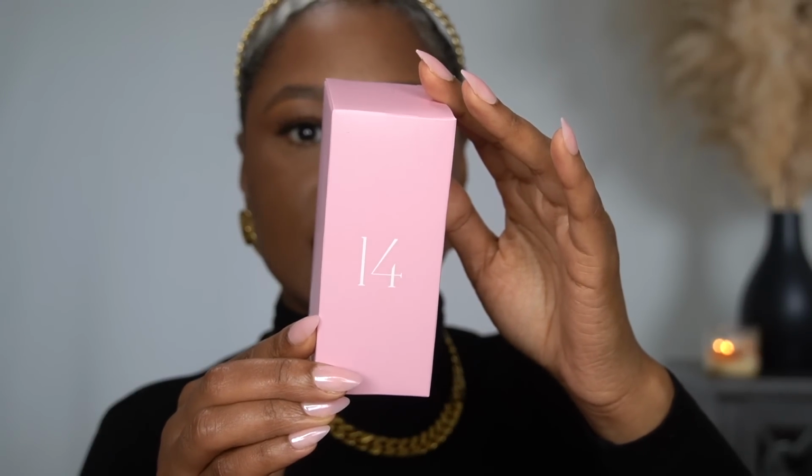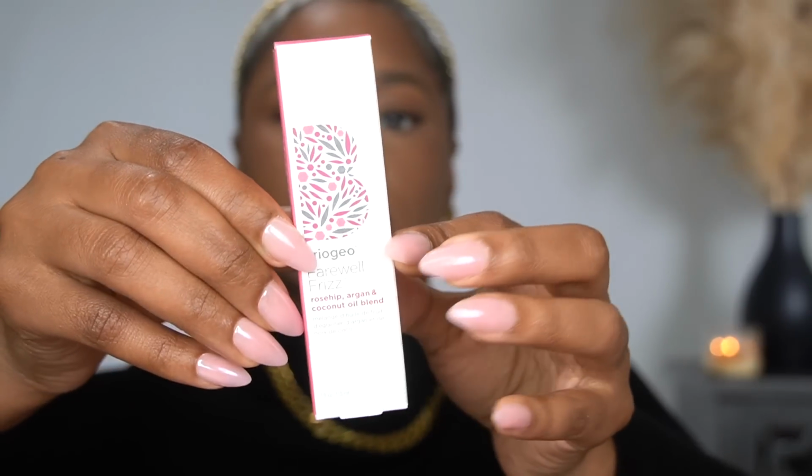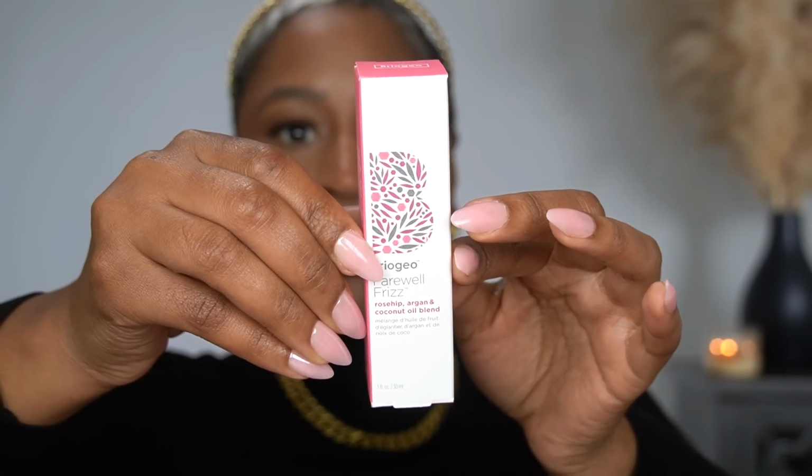And 14 is from Briogeo. It's the Farewell Frizz. It's a coconut oil blend. So I don't know, y'all. You know, I'm a hair oil girly. I might have to keep this for myself. I like the Briogeo stick. It's like a wax stick. So this is the oil. It seems to be like a more loose or lightweight oil. So I don't know. We'll see if this goes in the giveaway.